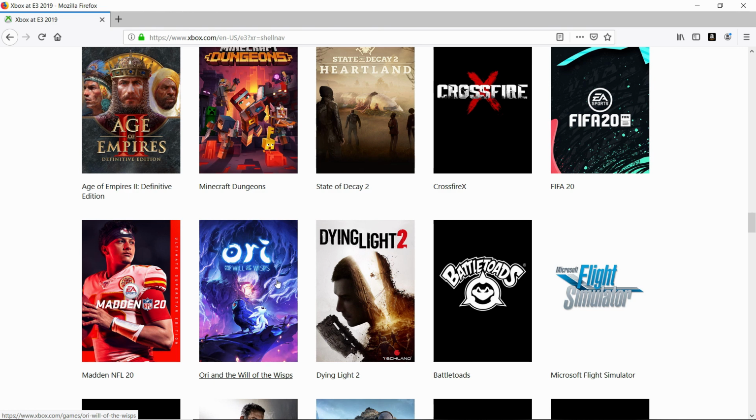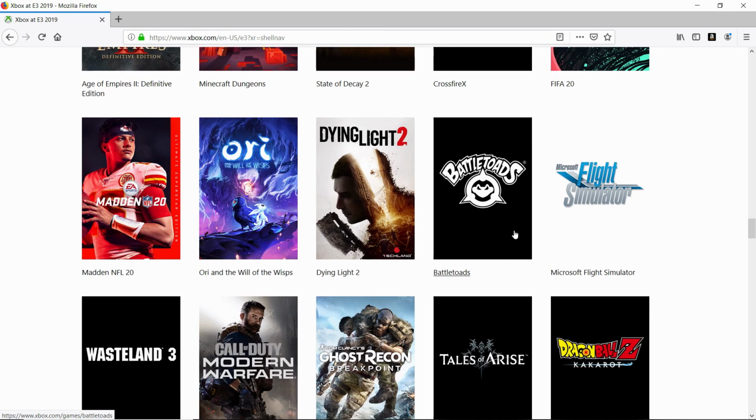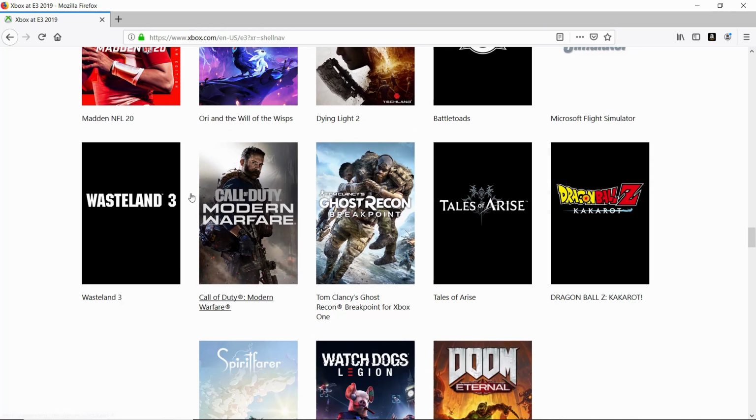Dying Light 2 was also there, had a little bit of a trailer. They also officially announced Battletoads, and showed off what it looked like. It actually looked pretty cool. It had kind of a cartoon aesthetic there. Microsoft Flight Simulator and Wasteland 3 were also shown. Had a trailer for it.